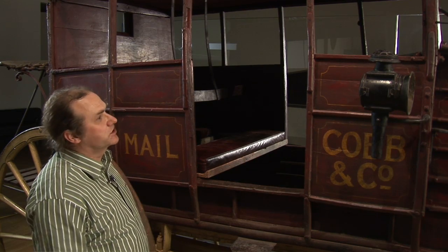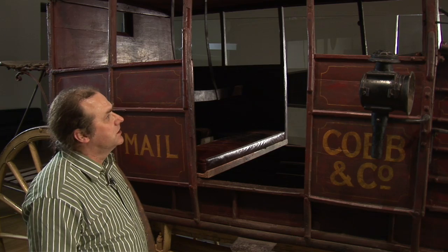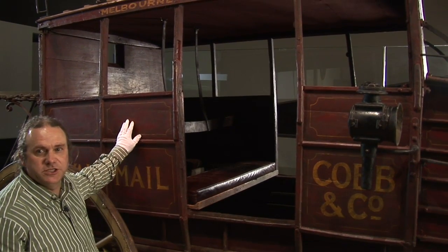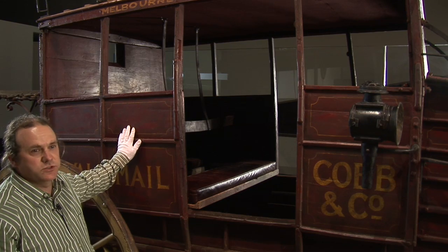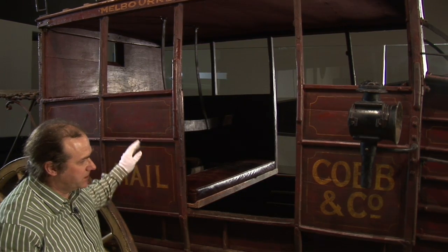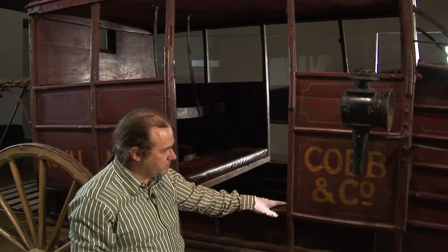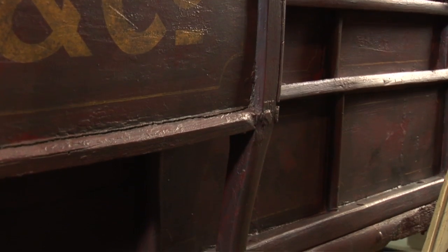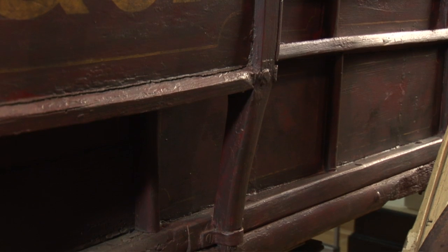It's similar in construction to the original imported coaches, but the body is squarer and simpler in design, making it cheaper and easier to construct, and was built using a variety of local and imported timbers. Nevertheless, you can see in each component the beautiful workmanship, with parts shaped to have maximum strength and minimum weight.